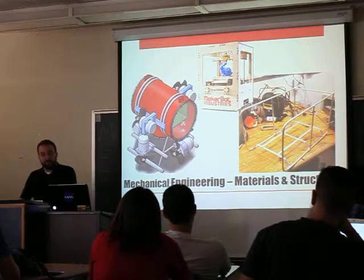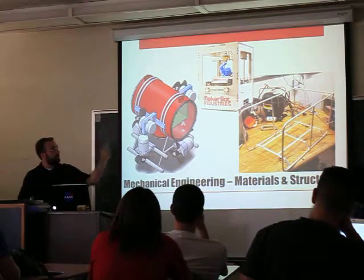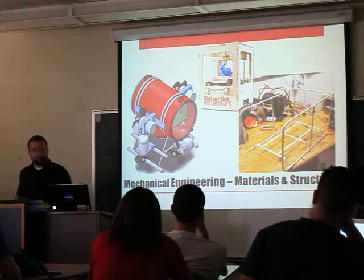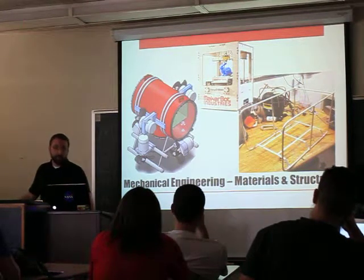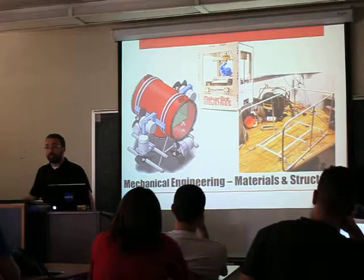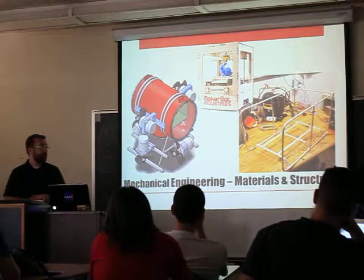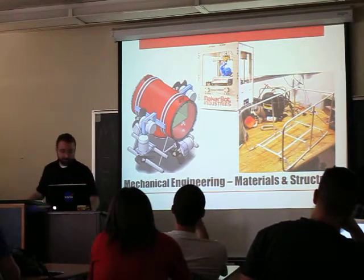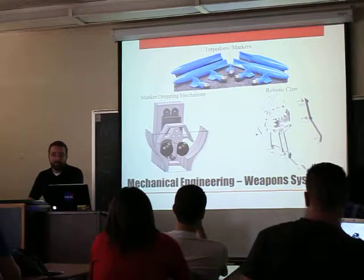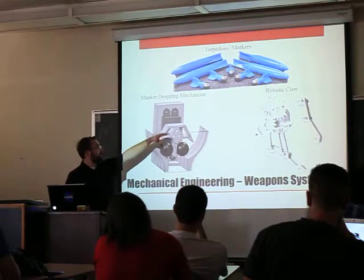For the mechanical engineering side, there's materials and structures. They're doing some modeling, 3D printing, and putting together the hull and frame for the sub. They'll also be working with Mike McRory in the future from Knuckle Dragger Design to use his CNC and water jet capabilities to design us a really cool hull. Weapons system falls under the mechanical engineering team. They'll be designing the torpedoes and the mechanism that's going to drop the weight.